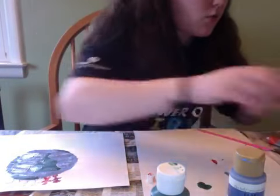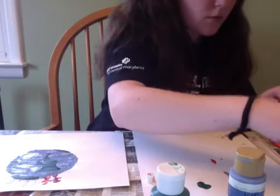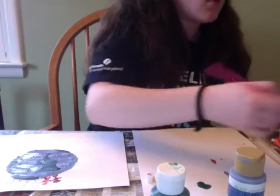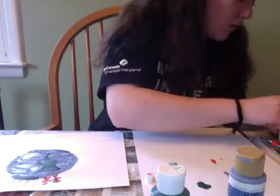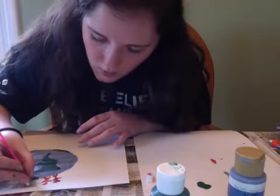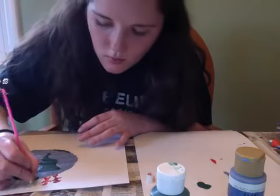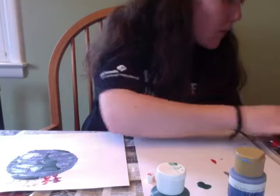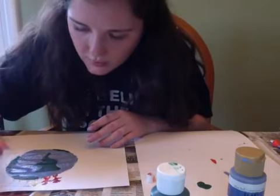All right, and we'll get our yellow. Oops, move this off a little bit more. And then I'm gonna use my yellow. Okay. I got my yellow. You can really kind of see the pencil through the yellow, but that's all right. You're just being creative. Ooh, I smeared that a little bit.